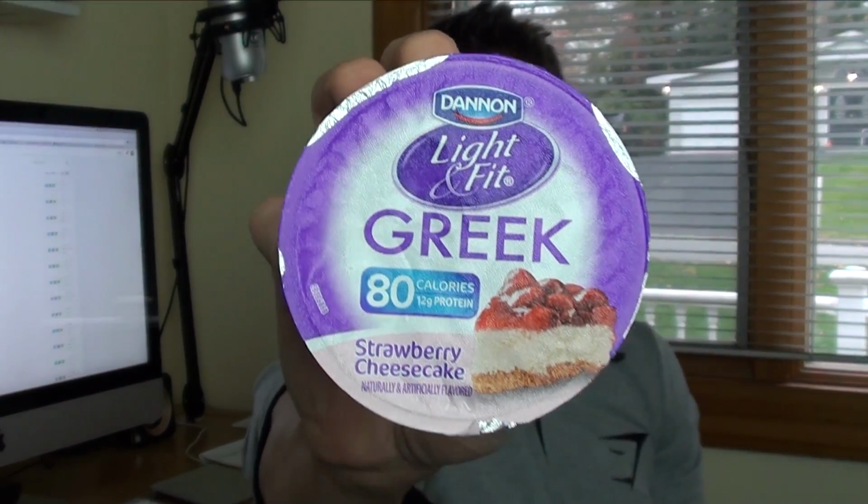Got my little pre-workout snack right here. So what I'm going with, Honey Crisp apple, best apples around, some rice cakes, and a Dannon's Light and Fit strawberry cheesecake Greek yogurt, 0 fat, 9 carb, 12 protein. So I might actually have 2 of these, but that brings up the question, what is the best pre-workout meal, or what should I eat before training in order to get the best results?